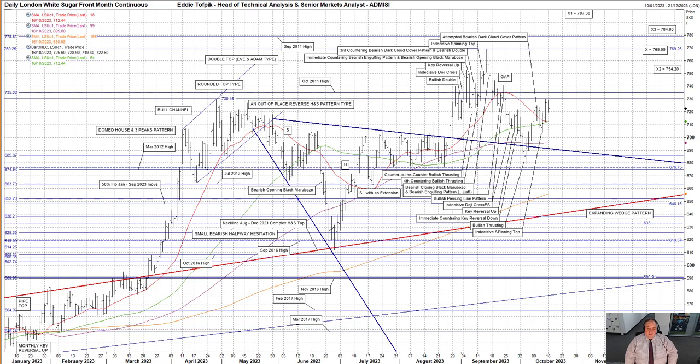Now, the decline has been halted by a combination of the rising short-medium moving average, currently 712.5, the flatlining medium moving average, currently 695.90, the original broken trend line, and the congestion between about 675 to 700 dating from July to August and again from June this year.